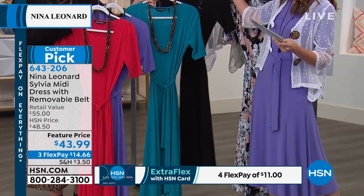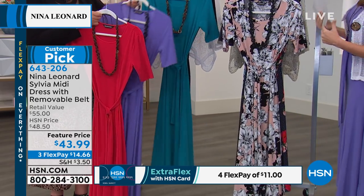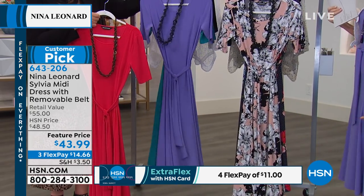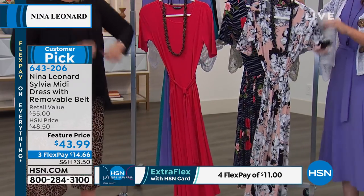It is 48 inches long, so it's that perfect midi. If you are very petite, it will probably graze just right as a maxi. It's going to graze your ankle, which is tough for our petites to find, a good maxi.